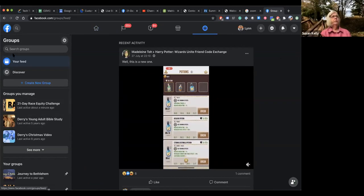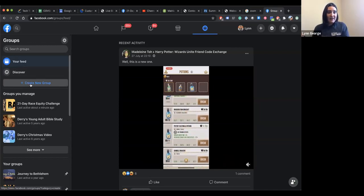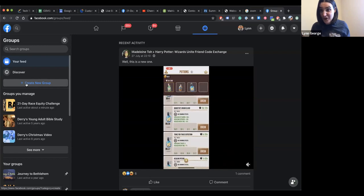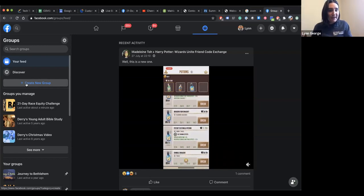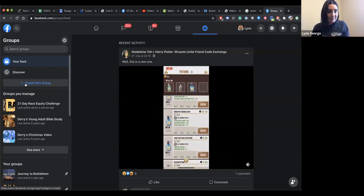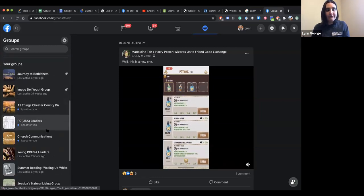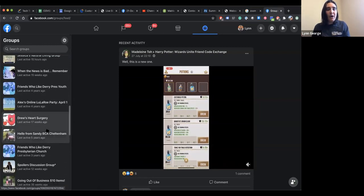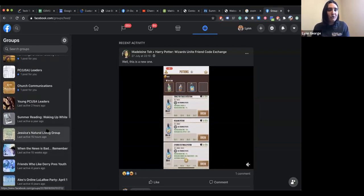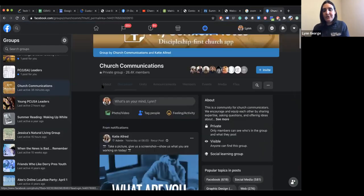Yeah. So the new Facebook, on the side here it says create new group. And the new Facebook is drastically different than the current Facebook you probably are on. But theoretically, you click groups and then you hit create group in some form. This will show you how many groups you manage and groups you're a part of, so that if you want to go down to whatever group, church communicators or whatever, this will get you there.